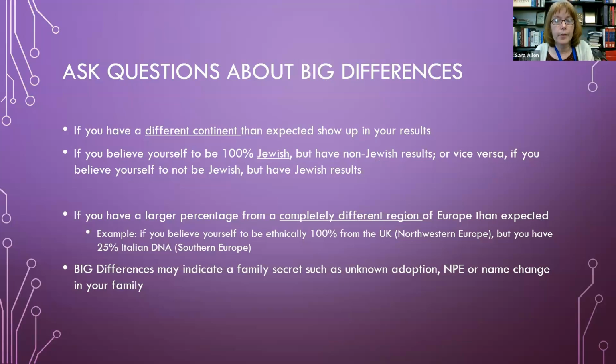So if you have big differences in what you thought your DNA should look like, these are things that you should ask questions about. If you have a different continent, as I was just saying, I thought I should be 100% European, but what if I got 5% Asian? That would be a big difference. That would be a different continent than what I expected. And I would want to know where that 5% Asian came from, because it's not a mistake. The testing company is not going to get 5% of a different continent wrong. If it says I'm part Asian and as much as 5%, then I really am, several percentage points part Asian. And I would need to look into that, because that would be a surprise to me.